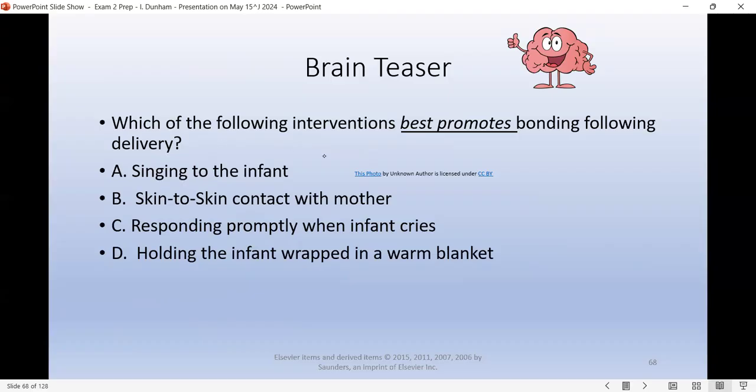Okay, so if I had to ask you, which of the following interventions best promotes bonding following a delivery? Singing to the infant, well, that's kind of nice, but it's not the best, right? Skin to skin contact with mom, that's the best. That promotes bonding, which is that attachment that you want to create right after birth, okay?